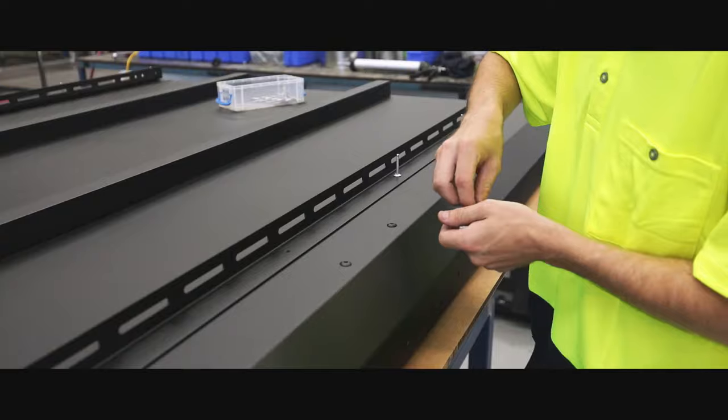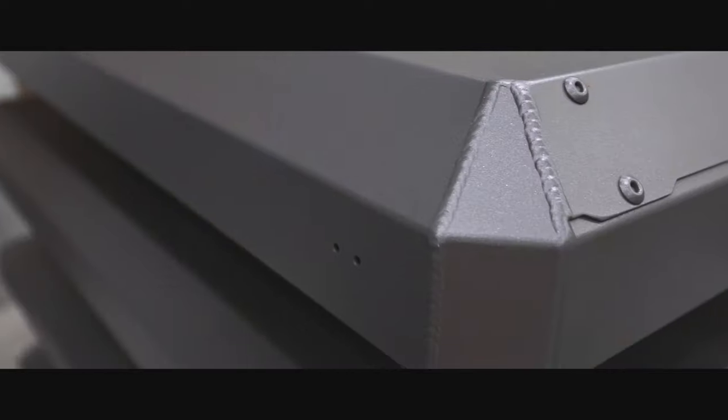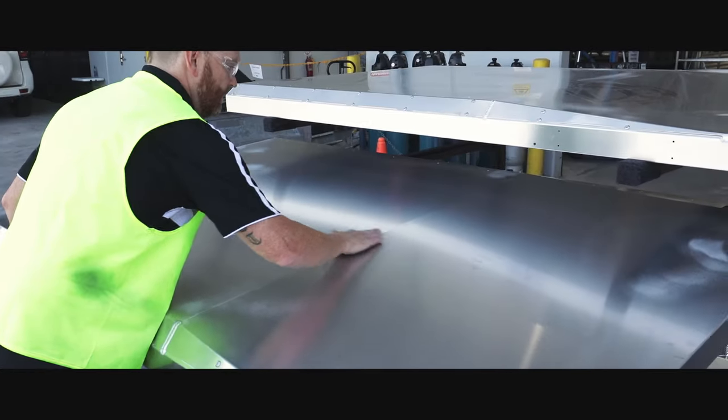We use only Australia's best material and hardware in the manufacture of this tent, from the world's best Australian-made canvas to the premium powder coating. Combine that with an assembly team where nothing is overlooked, you end up with the best tent on the market. Proudly Australian made.